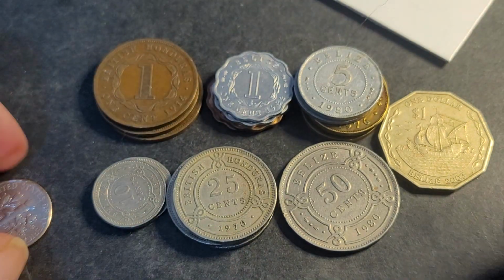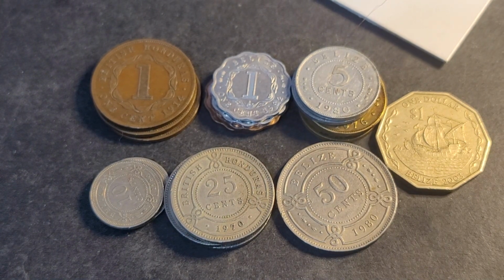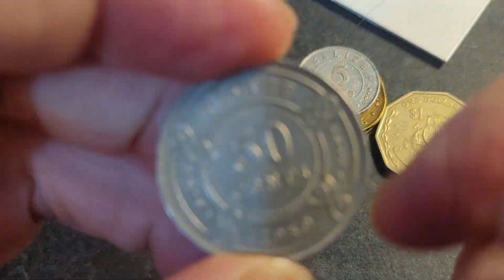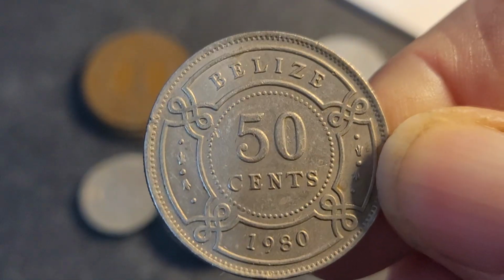So these were probably made of a different metal content. The United States was 90%, but the silver content of these coins when they were first issued is 92.5, which is sterling. So that would be the reason why the Belize coins are quite a bit smaller, because they have more silver content. That's basically it.